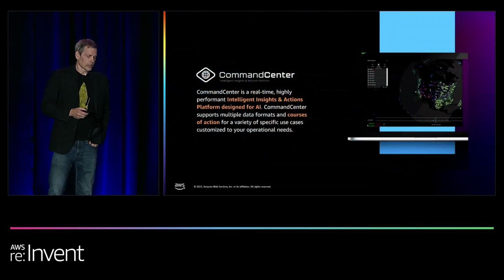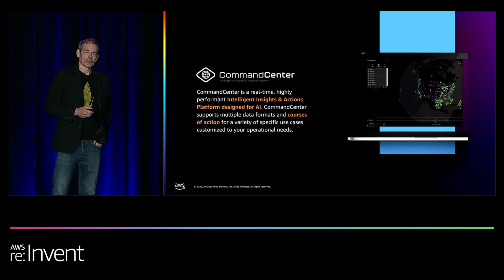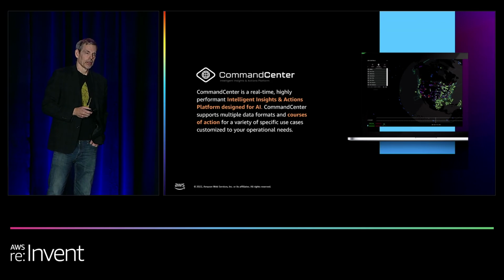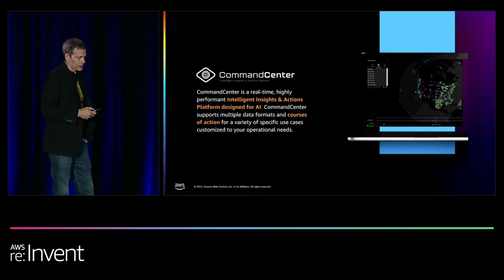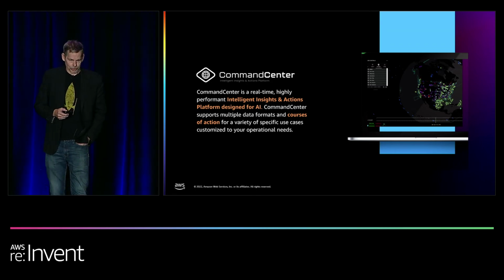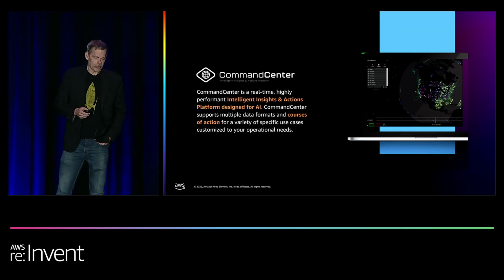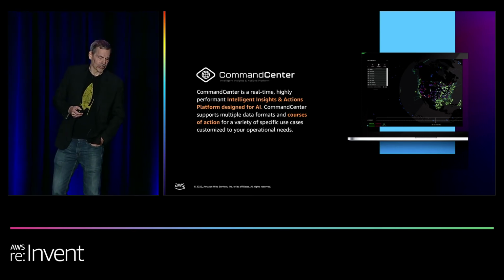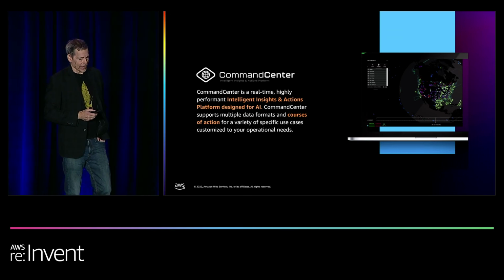The third piece in the puzzle is a software platform that we provide called CommandCenter. It's basically a mission operations and decision support platform. They say never to read from your slides, but I'm going to go ahead and read from my slide. CommandCenter is a real-time, highly performant, intelligent insights and actions platform designed for AI.